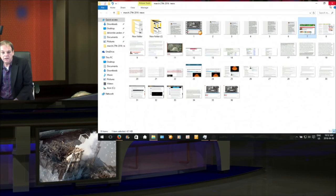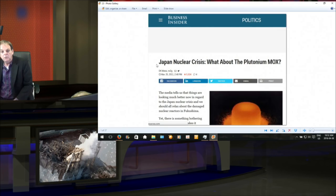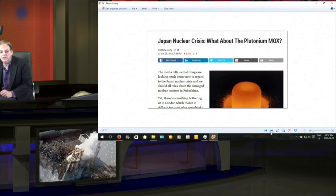So hang on. What about the plutonium MOX? The media tells us the things are looking much better now in regards to Japan. This was March the 25th. This is basically apologist, but does tell some truth. And so the media tells us things are looking, yeah, there's something bothering us in London which makes it difficult.